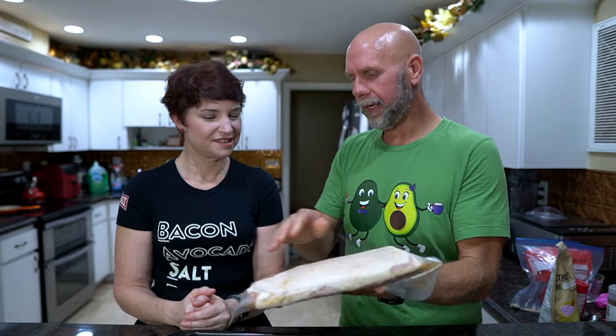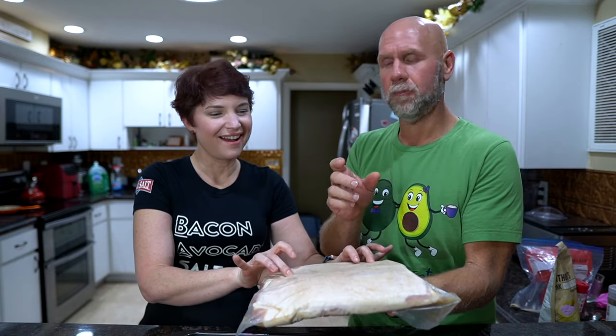Now, you can immediately feel if you just start pressing a little bit, it's harder. It's not super soft and that's what you're looking for. You're looking to have a hardness in the meat. So what we're going to do is we're going to cut this piece open, and then we're going to take it over to the sink and just kind of rinse it off. You can even soak it in water.